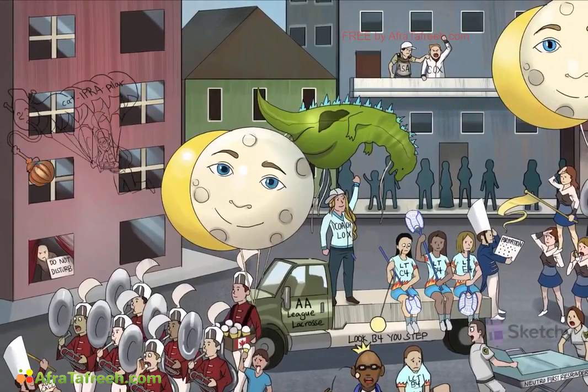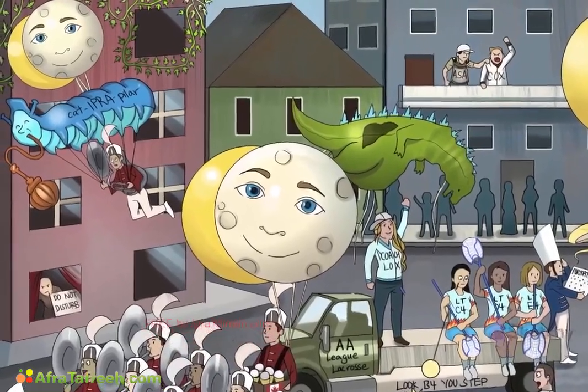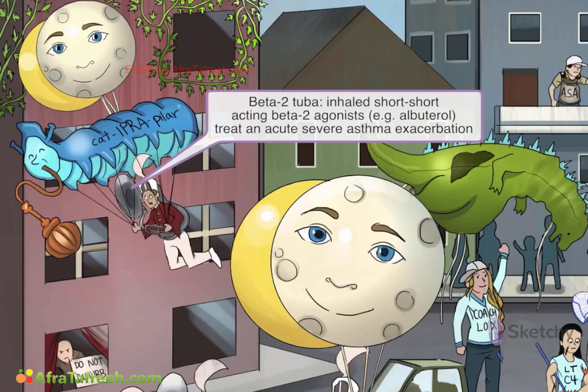All right, before this asthma parade comes to an end, look up. We've got a few escaped balloons that are going to represent the emergent treatment strategies for an acute asthma exacerbation. Let's say a young patient has just arrived at your ER from soccer practice and is not looking too good, definitely in need of some immediate bronchodilation. What do? Well, the inhaled short-acting beta-2 agonists, such as albuterol, are the mainstay of emergent treatment of acute asthma exacerbations. Notice the beta-2 tuba.